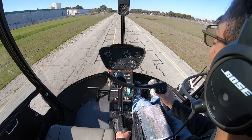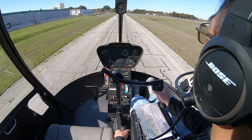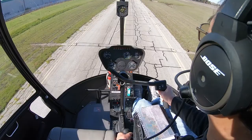Hayward Tower, helicopter 2900 Hotel, request left traffic to taxiway Zulu, B Meridian. Helicopter 00 Hotel, make left closed traffic for Zulu, B Meridian, spot Charlie, clear for takeoff. Spot Charlie, clear for takeoff, 2900 Hotel. 4 Alpha Kilo, you can contact Oakland Tower 127.2. Roger, contact Oakland, 4 Alpha Kilo, thanks.